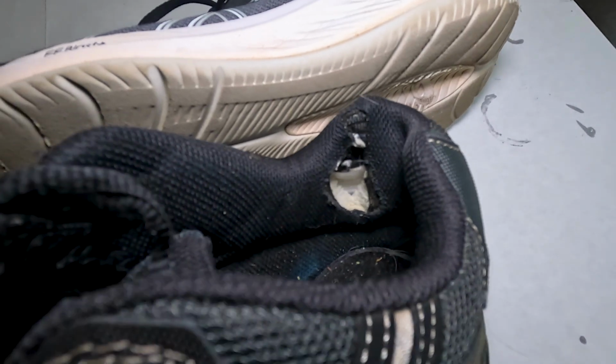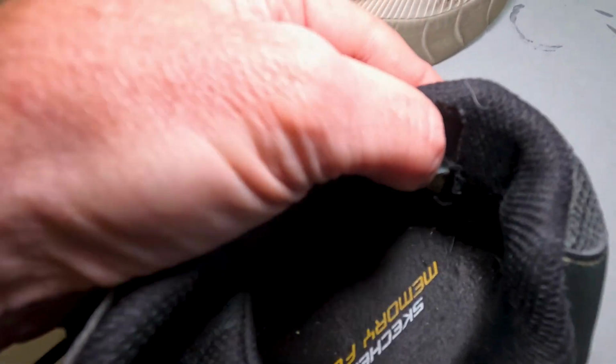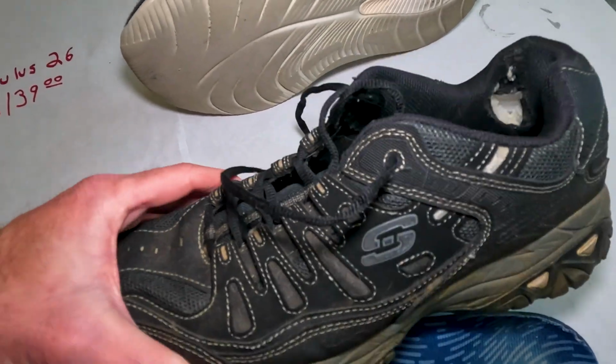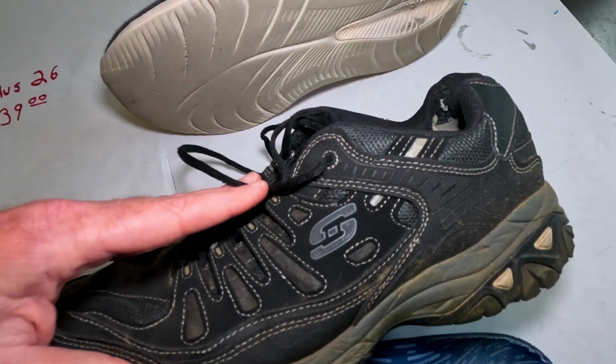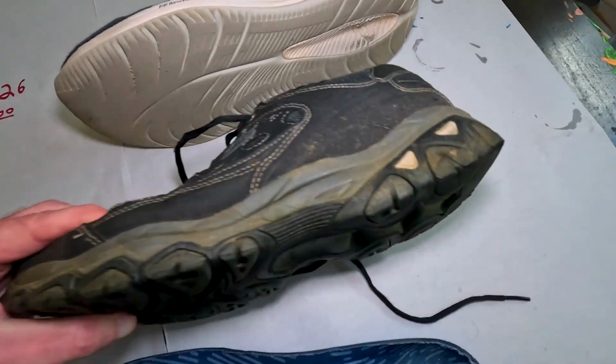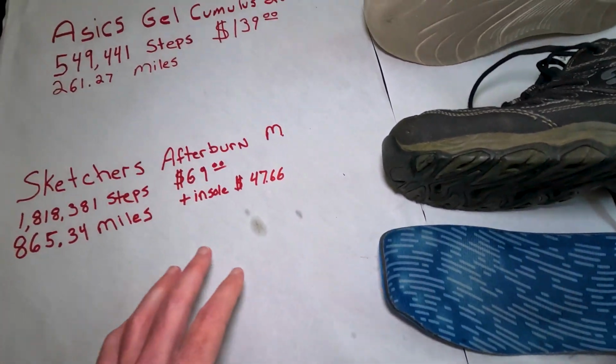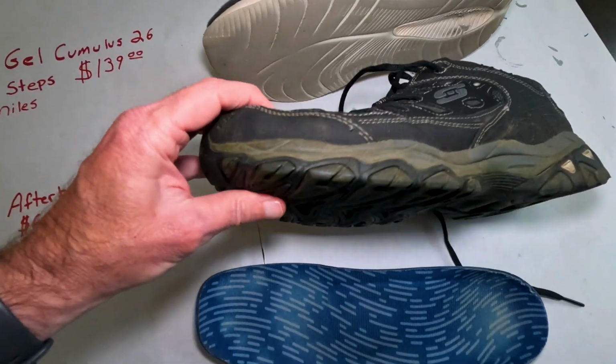But you can tell after over 1 million steps, the heel starts to wear a little bit there and the plastic starts to show. Now I will say in all fairness, this is usually tied and I just slip it on. I don't go through the process of tying my shoes on, which I know wears that heel pretty bad back there. Anyway, for 69 bucks, if you don't need the insert, the insole, it is a deal. This thing lasts a long time.